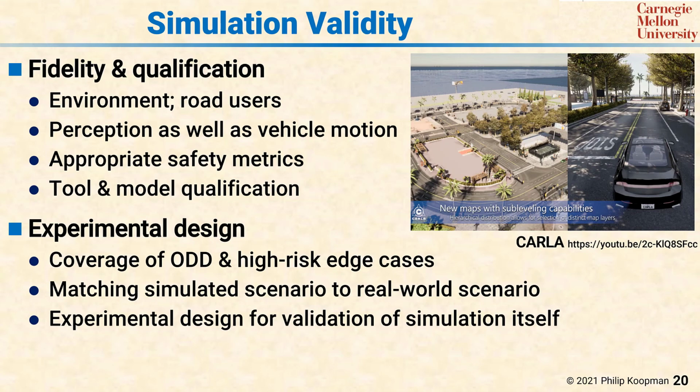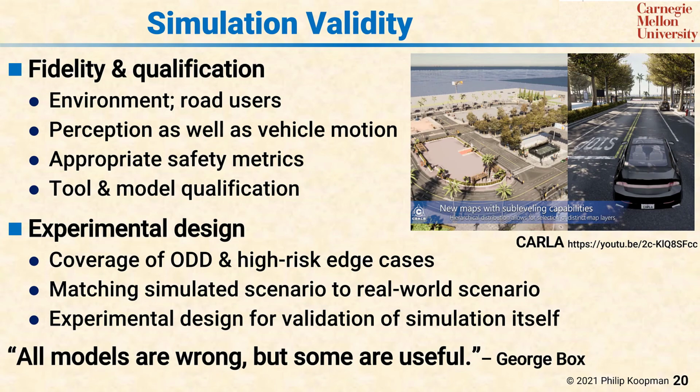There's a famous saying that goes with this, which is, all models are wrong, but some are useful. You will never get a simulation that is perfect in every respect, and in particular, you will never get a simulation of infinite fidelity. But the approach to addressing that is not to try and get perfect fidelity, because you will never get there and it will cost too much to even try.